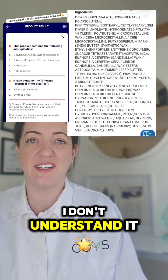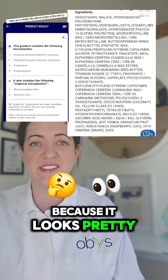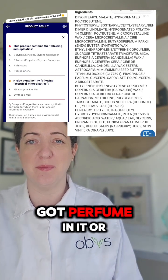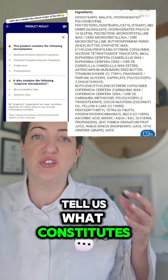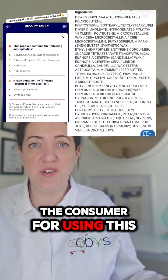I don't understand it. I completely understand why people buy it and use it, because it looks pretty, it's got good marketing, and it probably smells nice because it's got perfume in it, or parfum. But again, that can be an endocrine disruptor. They're not at liberty to tell us what constitutes their fragrance. So I don't blame the consumer for using this.